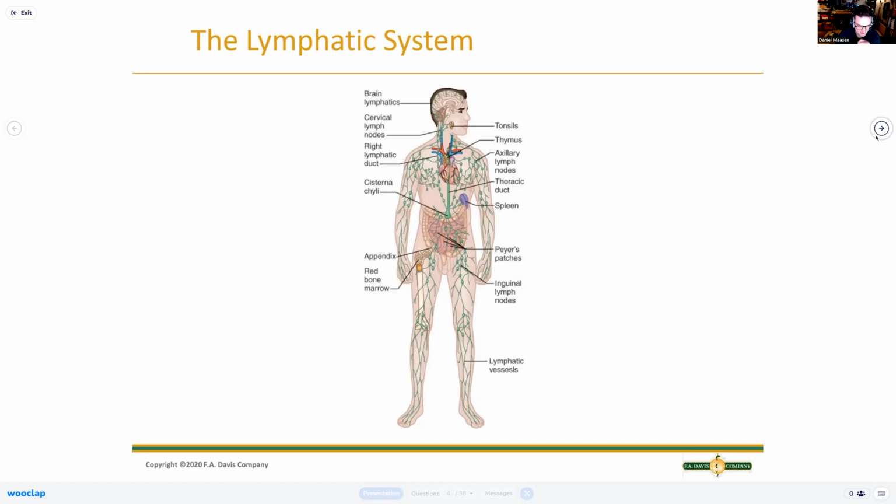Other examples of lymphatic tissues are on 346: the appendix and Peyer's patches. Peyer's patches hang out around our small intestine and large intestine and keep an eye on the bacterial health of our gut for us. Then, talking about lymphatic organs, you've got the thymus and spleen. Also, you would include bone marrow, because bone marrow is where that stuff is formed, and the health of our bone marrow plays a huge role in the immune system.